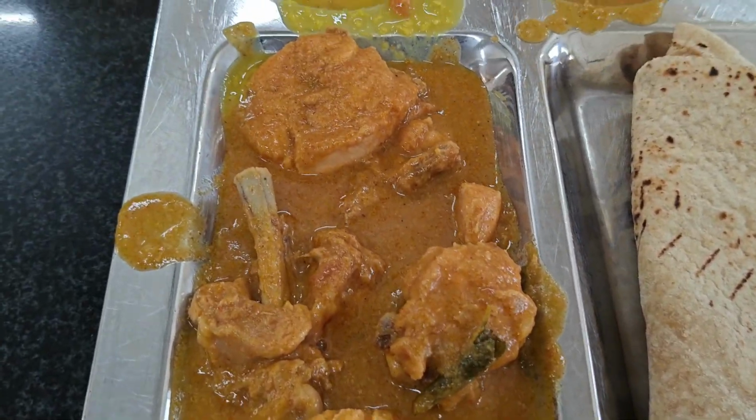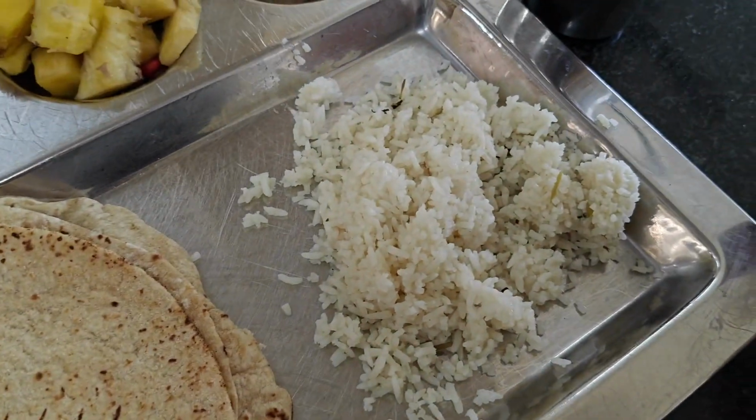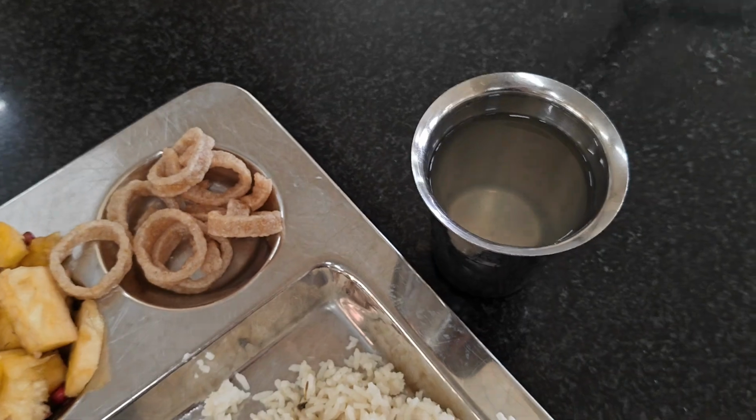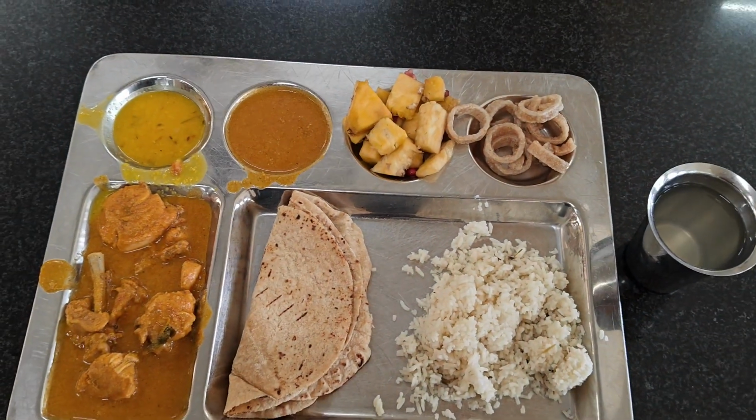So this is the normal type of meal where we will get chicken curry. The number of pieces will be minimum 4, and if they are small you can get 5 also. And lemon juice will be there along with it.